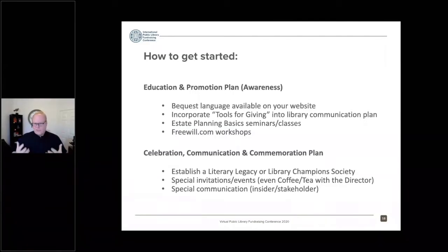And part of the way we do this from a planned giving perspective, we want to make sure that there's bequest language available on your website. Again, whether you're the library or the friends or the foundation, bequest language there. We want to incorporate tools for giving into library communications, like the things we talked about, just real high level issue awareness things. And then we may want to have estate planning basic seminars, classes, webinars in our current environment. I think Cindy's going to talk a little bit about that.